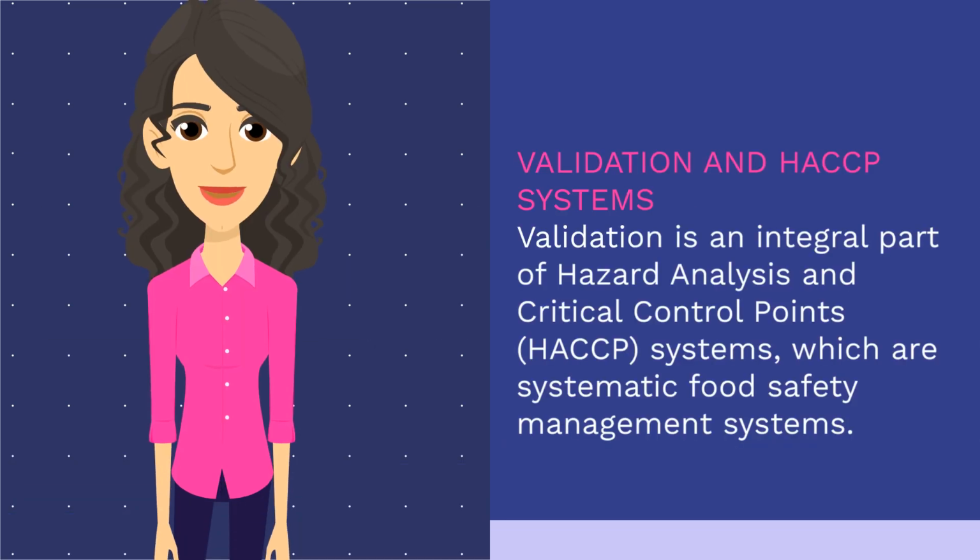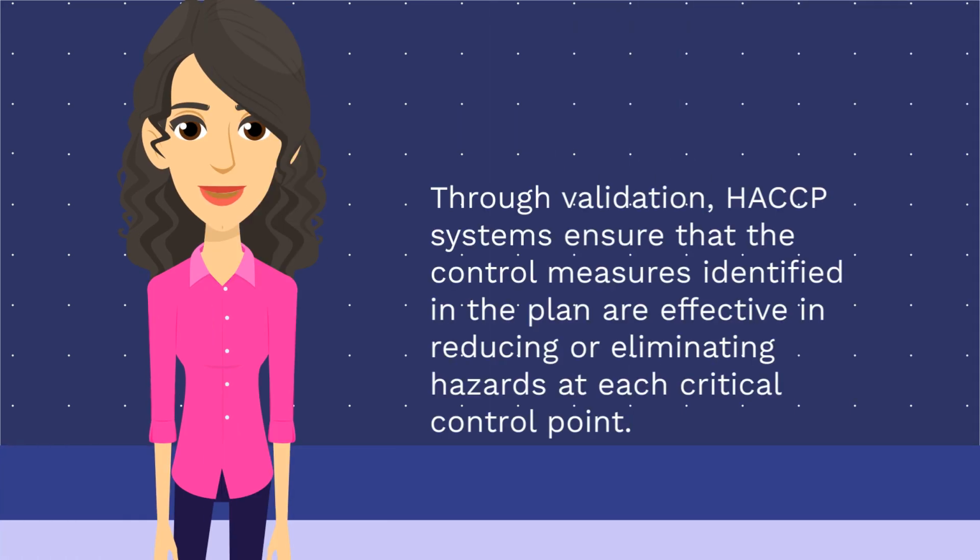Validation and HACCP systems. Validation is an integral part of hazard analysis and critical control points, HACCP systems, which are systematic food safety management systems. Through validation, HACCP systems ensure that the control measures identified in the plan are effective in reducing or eliminating hazards at each critical control point.